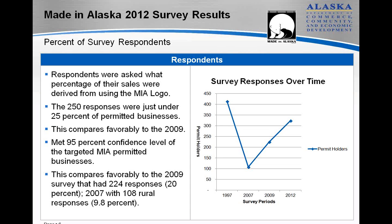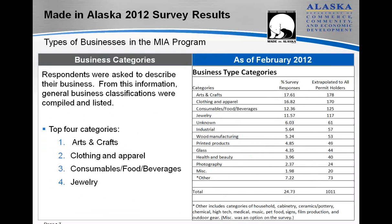The survey compares favorably to the 2009 survey that had 224 responses, which was about 20% at that time. In 2008, in rural Alaska, we had 108 responses. Rural Alaska, thank you very much for your support. That was very, very positive as far as identifying those folks that are aware of the program, and what we could do more with the program for you folks.